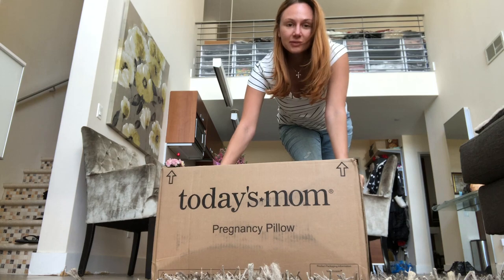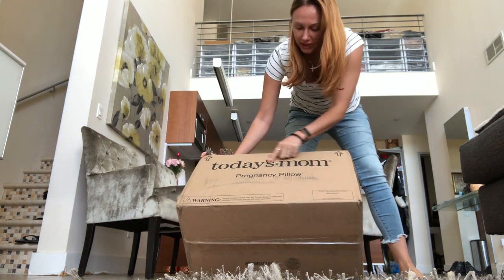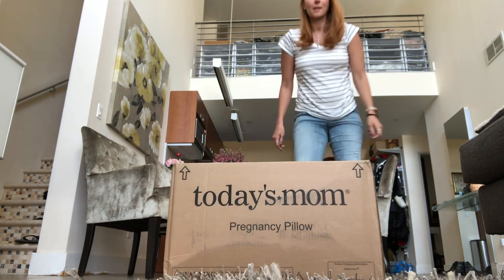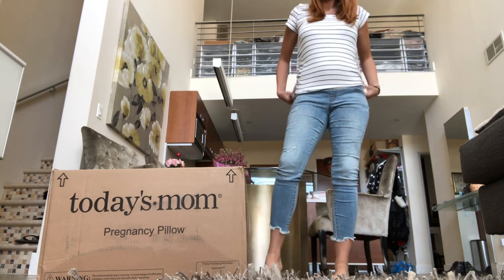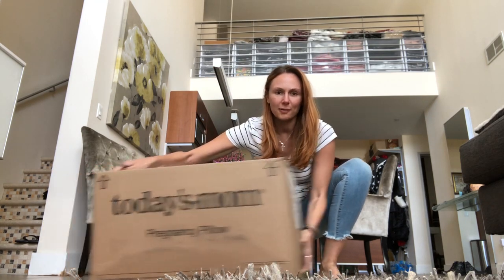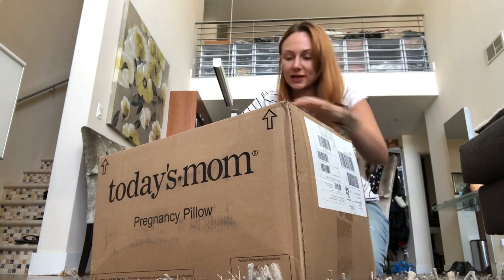Today, this just came to my door. It's my pregnancy pillow from Today's Mom. I'm so excited to check it out. I'm in full pregnancy attire today, wearing my preggo jeans and my preggo top, but that's not what we're talking about. I'm excited to see how this baby looks and feels.